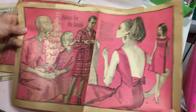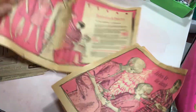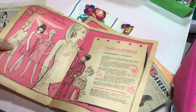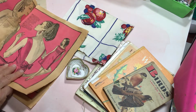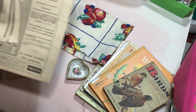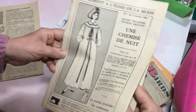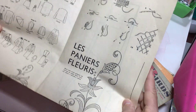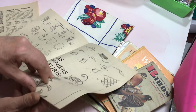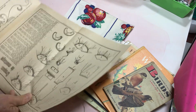So you can see the back. These will be fun to incorporate in some paper crafting journals, sewing themed ephemera. This one is written in French. So this is also, I just thought mainly for the images here and the text. The French text I thought was really unusual and not something that you find every day.